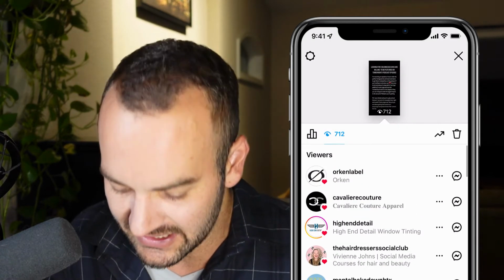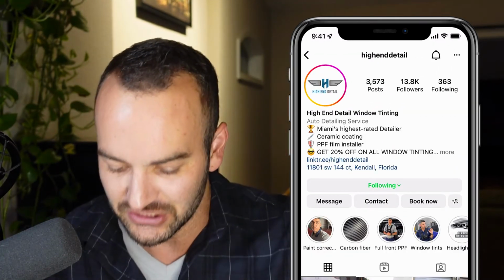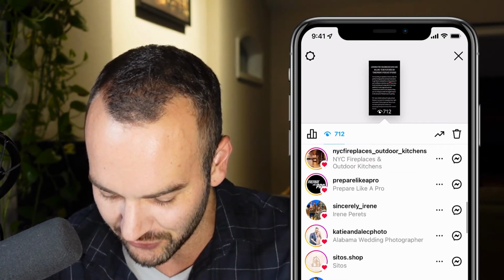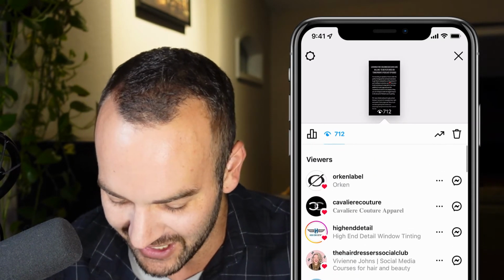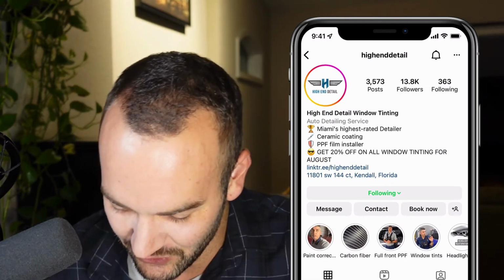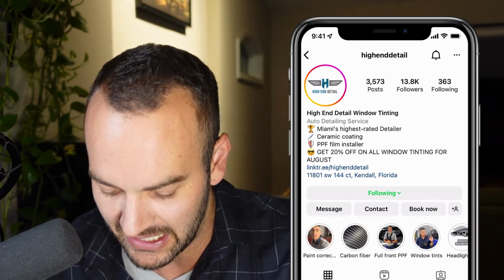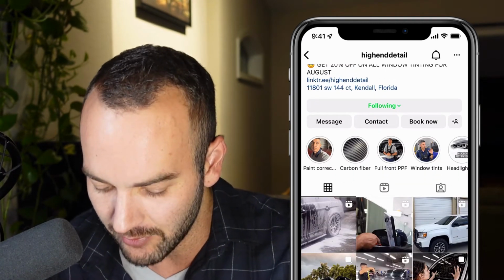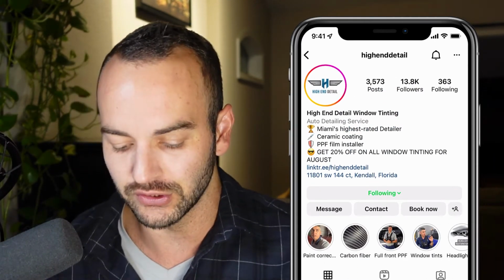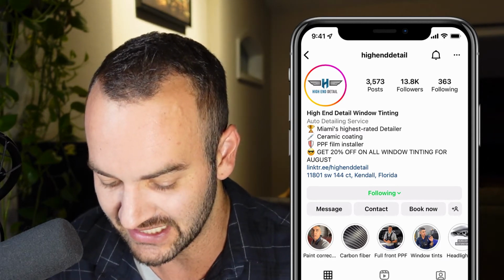Moving on to the next account, looks like we got High End Detail. A lot of my students, or former students, and this was not intentional, it looks like the rest of the list isn't as many, but higher expectations for these ones. So this one, High End Detail. This guy does window tinting in Miami. He does other various automotive repairs, but let's see what he's got here. So this would be for you local-based service companies, who this is a great example for.